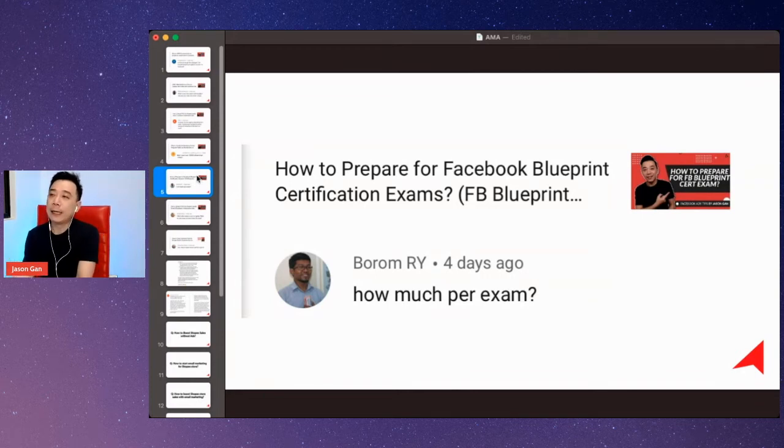Go through that. Second, I strongly recommend that you run some ads first before going through the exam, because it is very technical. If you're not ready, then probably run some ads first, because it's not that important to stay certified unless you're like me. I'm an expert, a coach, and an agency owner, back then when I was still running my agency, so I needed this qualification to showcase to my clients that, hey, this is the real deal. But if you're not, this is not important.